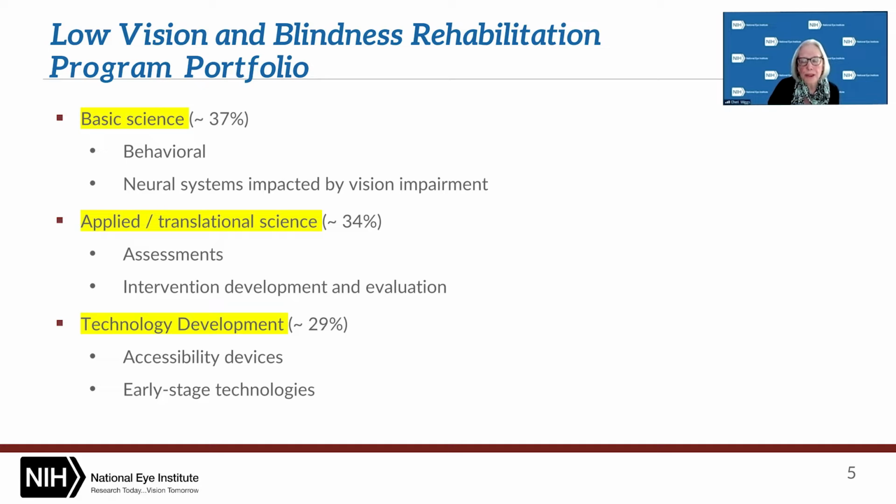And I want to point out the motivation for supporting basic science work here in this program is that a better understanding of those behavioral and neural mechanisms is really essential to developing the next generation of therapeutic interventions. About 34% of the grants are more applied or translational science, and that can be either developing and testing new assessments or creating and testing interventions that will enhance residual vision or restore a person's activities of daily living function.